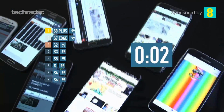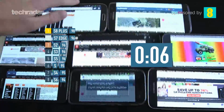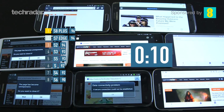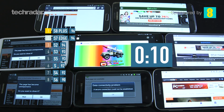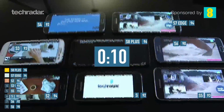Okay, so let's start with one key fact. Obviously, what we do with the battery test normally is we have a variety of different tests to go through. So we have web browsing, YouTube, gaming. But in this situation, we found after 10 minutes that the web browsing script just wasn't working. The Galaxy S, S2 and S3 all had problems running the script, so we were forced to change our minds and go specifically just for YouTube.